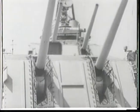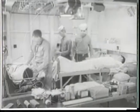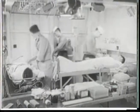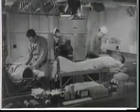All BW attacks have the same objective: to put some kind of disease-producing organisms or poisons where men work, sleep, or eat. If the enemy succeeds and the attack is undetected, people may become sick and die. Within a week or two, the ability of the ship to fight off other kinds of attacks may be seriously reduced. This film will show you how we are planning to defend Navy personnel from biological warfare attacks and how we can decontaminate our ships.